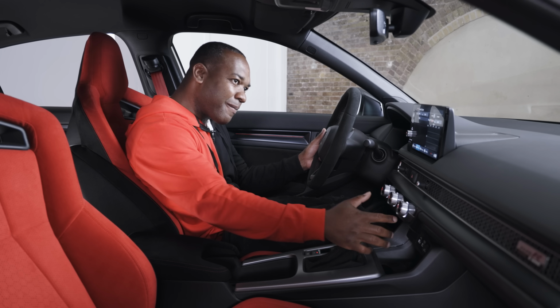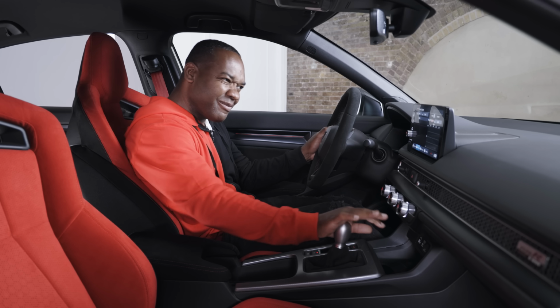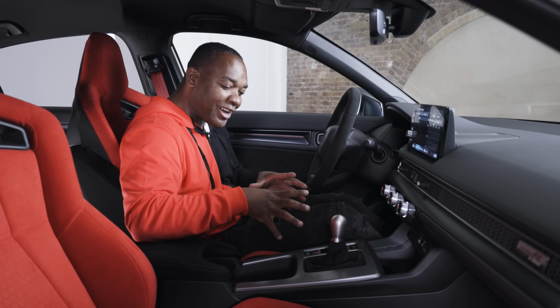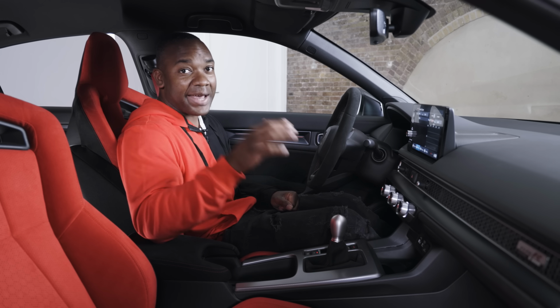I can tell you that first, second feel good, third is good, fourth is nice. Can't really find fifth yet, but like I said, it's a pre-production car. Hopefully they haven't meddled with this too much, because that was one of the best things about this car.